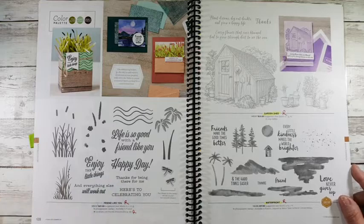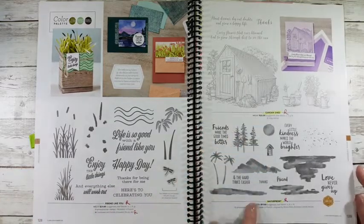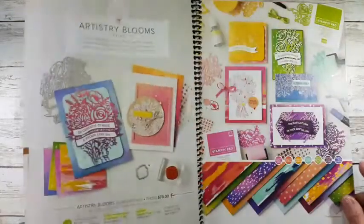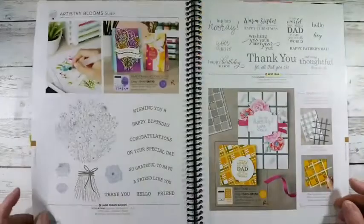Sometimes we have dies that cut out things in different, multiple stamp sets. Garden Shed is retiring. Waterfront is retiring. Both nice sets. All right, Artistry Blooms collection is retiring.